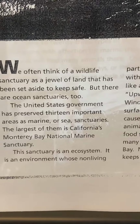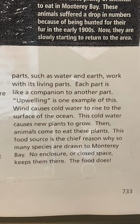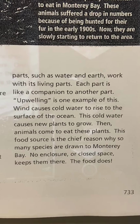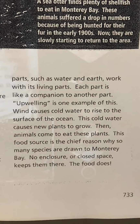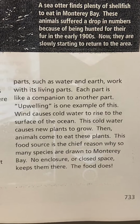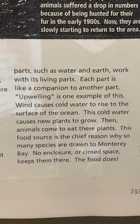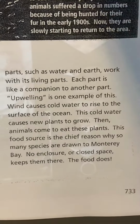The sanctuary is an ecosystem. It is an environment whose non-living parts, such as water and earth, work within its living parts. Each part is like a companion to another part. Upwelling is one example of this. Wind causes cold water to rise to the surface of the ocean. The cold water causes new plants to grow. Then animals come to eat these plants. This food source is the chief reason why so many species are drawn to Monterey Bay.